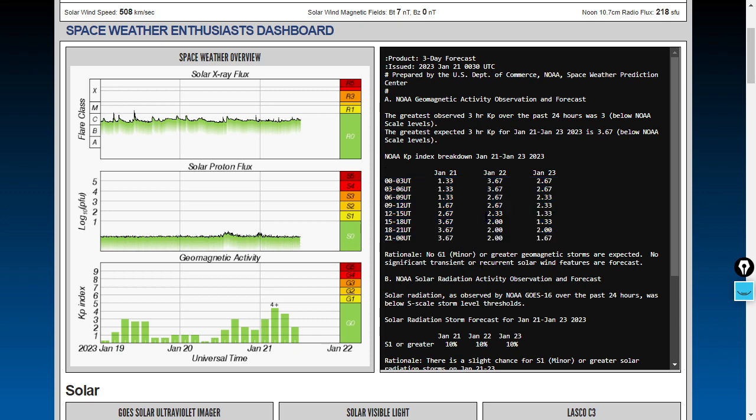I would say that there is going to be a CME impact. It'll be a minor one sometime after midday tomorrow on January 22nd. We'll have to see what happens. I expect to see a KP4 or 5 event for a short period of time, like maybe 6 hours. It all depends on the magnetic fields.